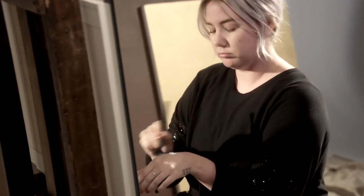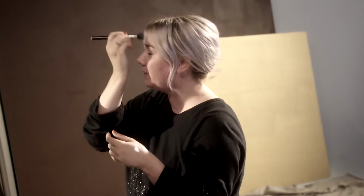I like a brush that's going to multitask. You don't need to use very much. And I'm just buffing it over. Nothing worse than a perfect face and then bright red sunburnt ears.